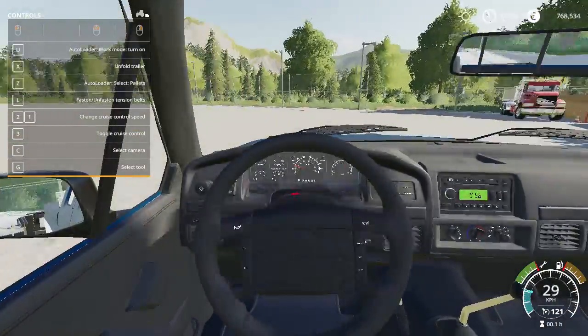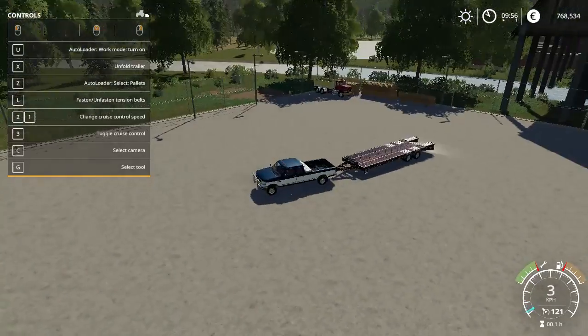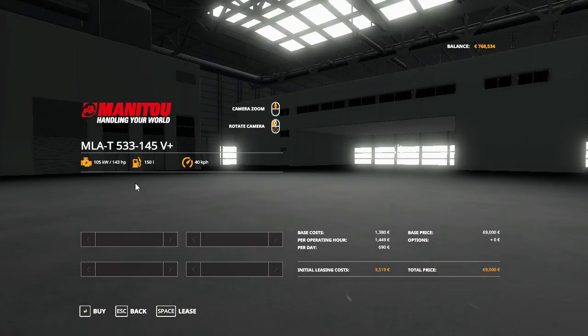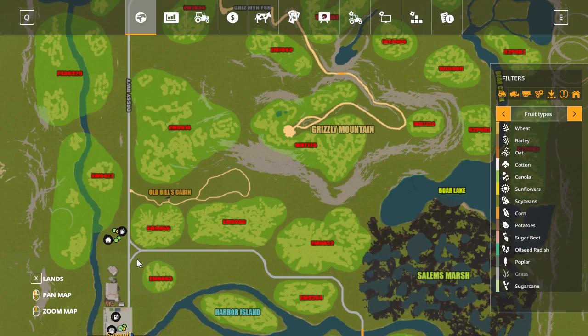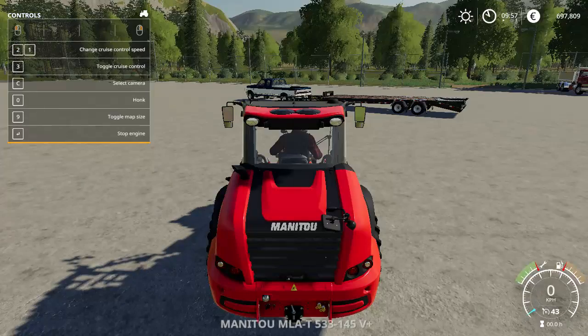Oh, gosh. This looks terrible. I'm gonna break this truck, ain't I? How am I gonna get the thing loaded? You know what, let's lease something real quick, because this is where to spawn. Let's lease a... Do you think I can get it with this? I think I can. I just leased it. Oh, where is it? I have to reset it. Okay, so now it's here.